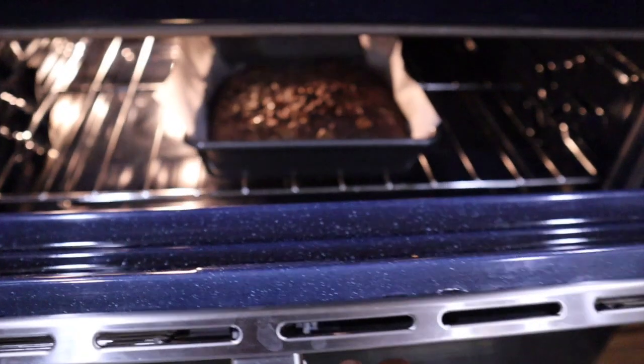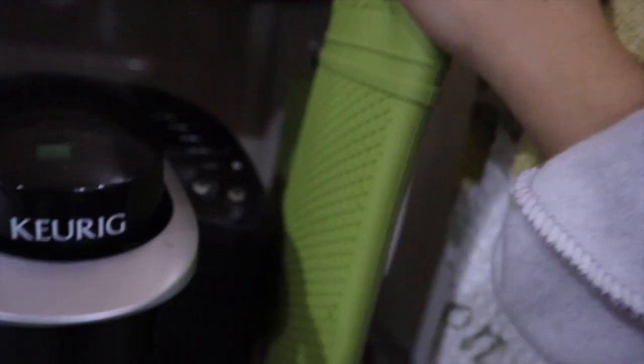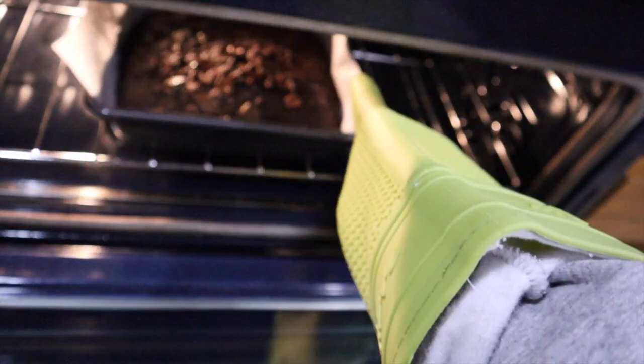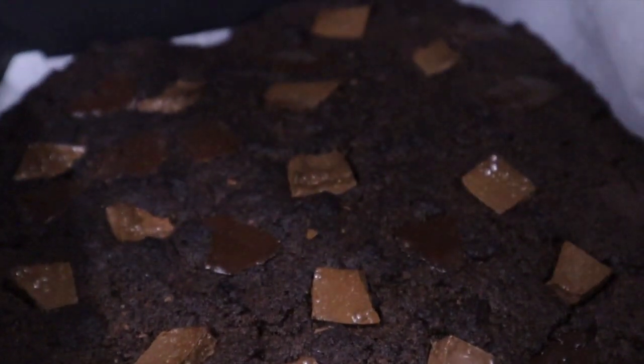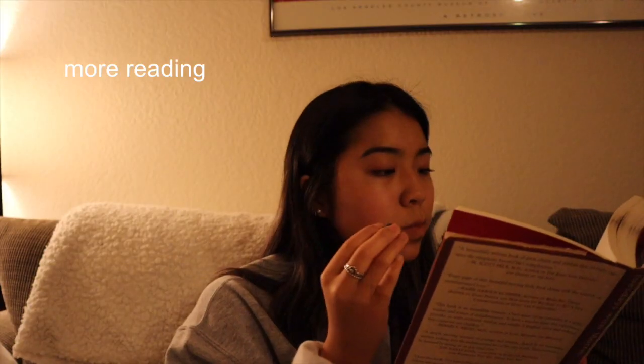I am checking on my brownies. Whoa, those rose a lot. Guys, we have these really fat gloves, and I can't really move my hand when it's in here. Ooh, it looks kind of ugly. Maybe it'll taste good. We'll see. I feel like if I cut it, put some powdered sugar on it. I made myself a little fruit bowl.